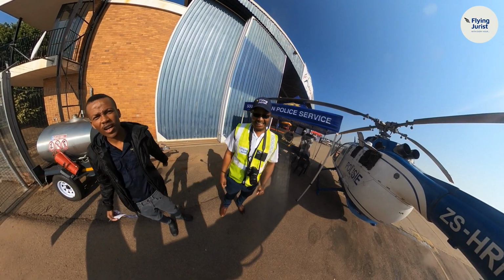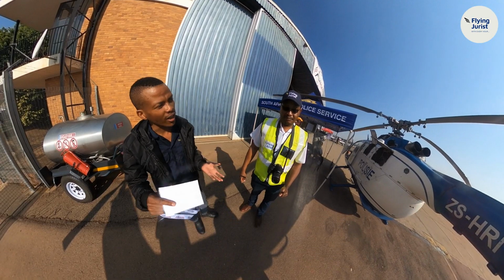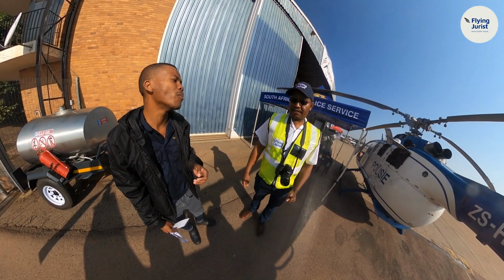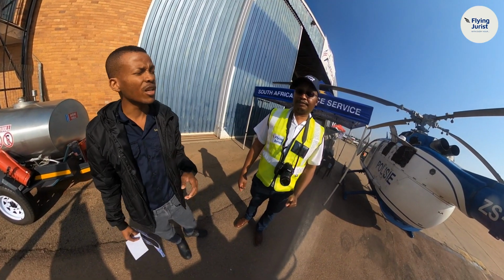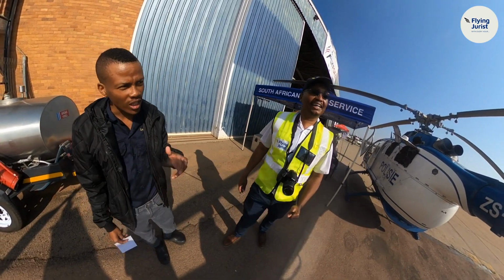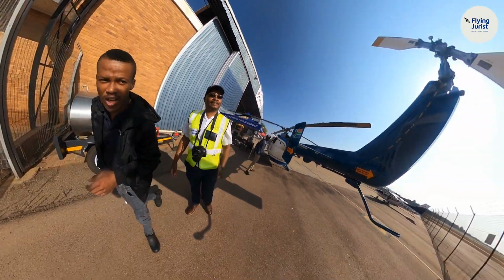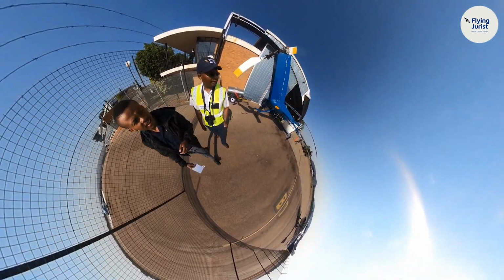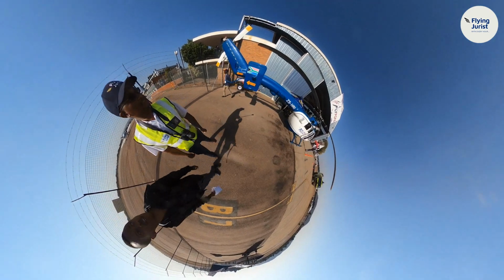This is one of the aircraft we use, and it's an acrobatic aircraft. You can do tricks with it. If you check the Red Bull competitions on YouTube, they use this type. That's why in Germany they really like this aircraft. That's the good thing with this aircraft. But nowadays in SAPS we have a new model aircraft, which we call a Squirrel. So this is our aircraft in SAPS.